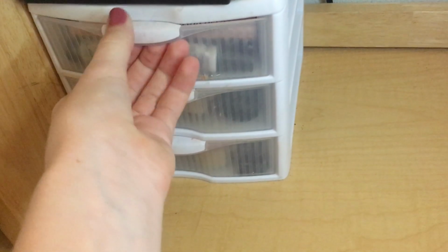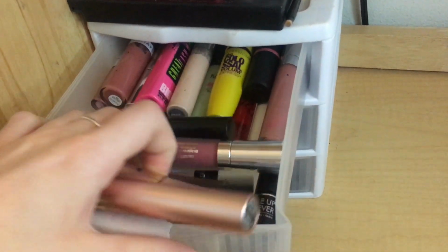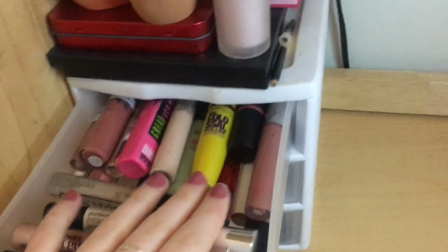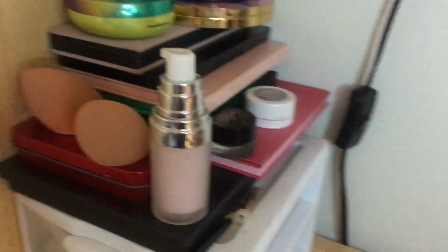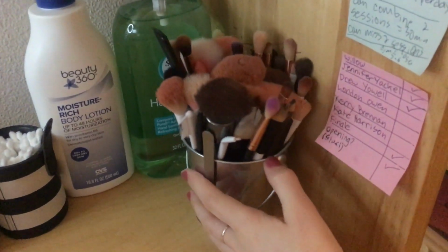Then in the top shelf, I have a lot of my mascaras, lipsticks, some concealers, just lots of skinny things that all fit right next to each other in there. And then on top of this little storage thing, I have all of my makeup palettes. I have some lipsticks up there, my beauty blenders, and just some other things that don't fit in the drawers.